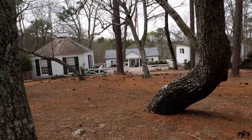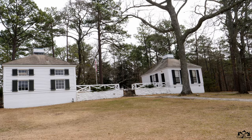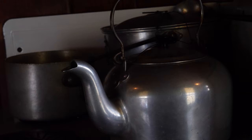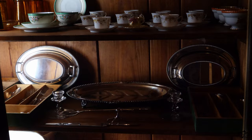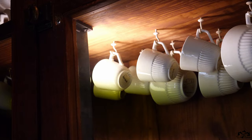Here are the servants' quarters in the middle. Little White House, let's go. I love how the floors are squeaking, but way simpler life back then. The only place with more coffee cups than my wife.